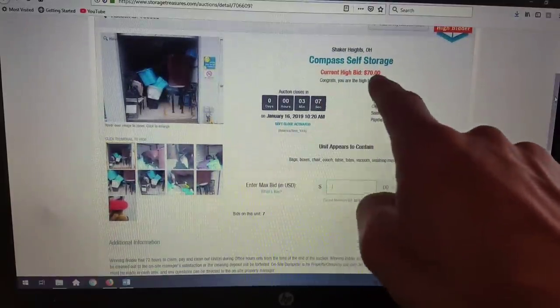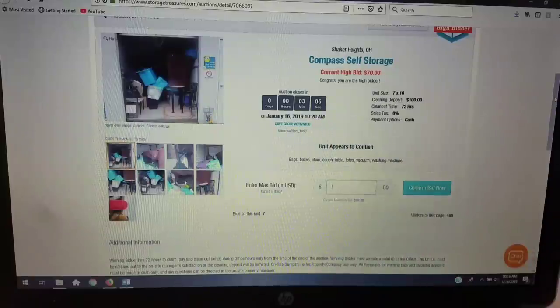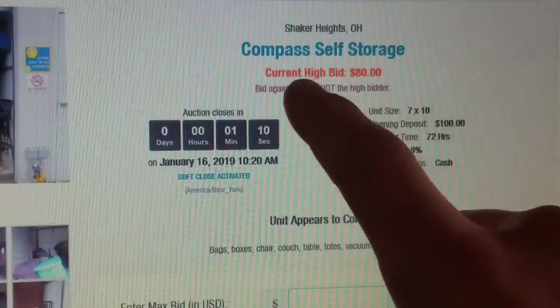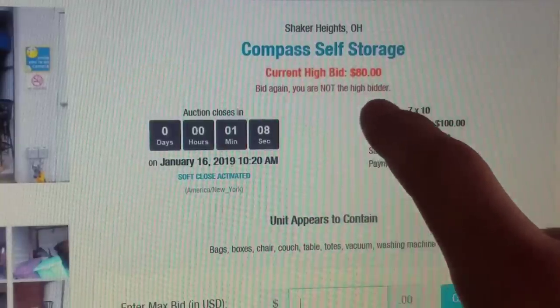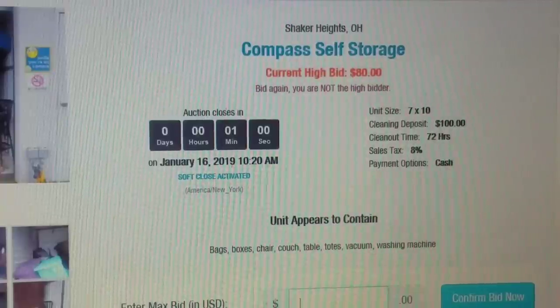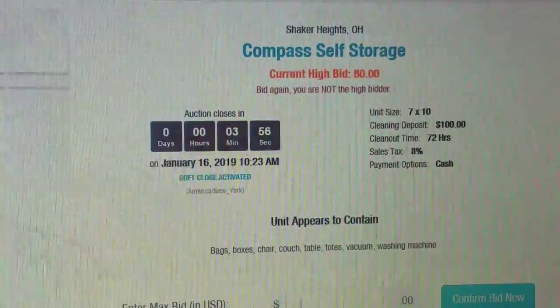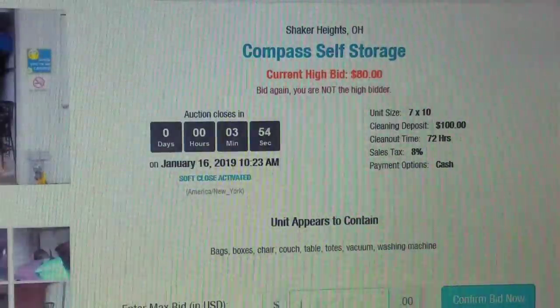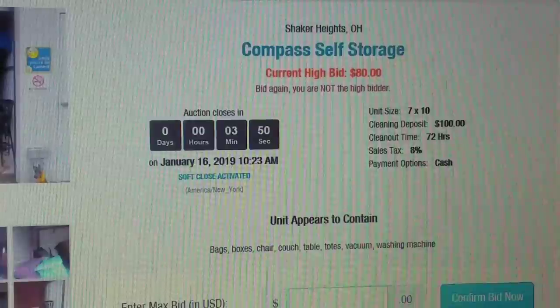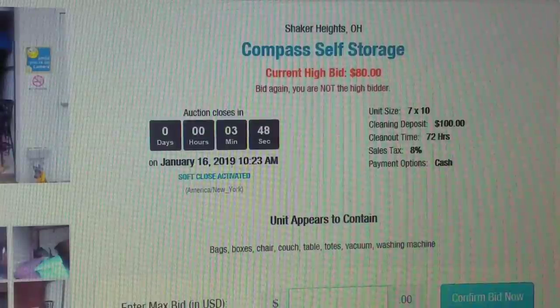So we are still high bidder, 3 minutes, 6 seconds. With 1 minute, 11 seconds to go, it says current high bid, $80. Bid again, you are not the high bidder. So someone came in and bid against us. That's gonna add more time. And so we're gonna have to refresh. And so what we'll see now is 3 minutes, 55, 54, 53 seconds. We're gonna put in another bid and see if we can get this one.